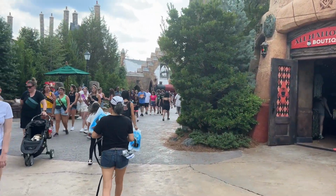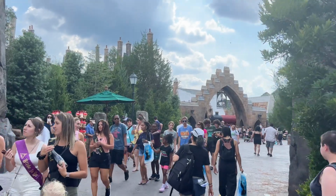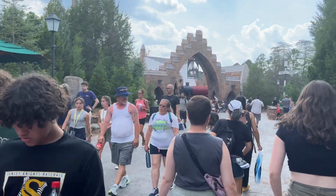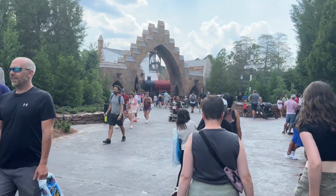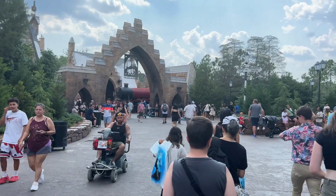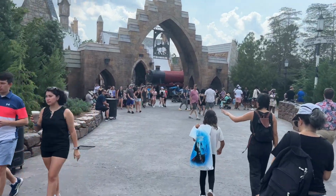And so that's another kiosk. So from that standpoint, you can see already that at Islands, you run into a number of them. They seem to be much more readily available and accessible at Islands than they are at Studios.